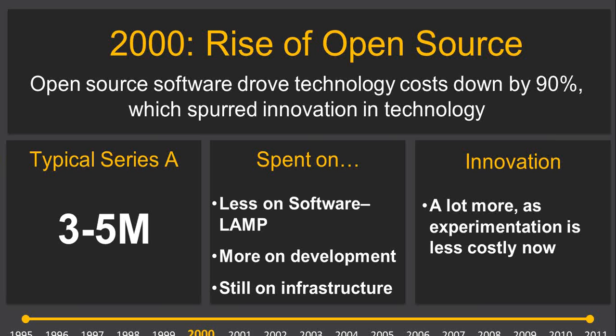So now open source software drove technology costs down by about 90%, or at least the software costs down by 90%. So the only 10% that you could still pay was your, let's say, your Red Hat licenses, your maintenance, and so on. So what happened is that a typical Series A went down to about $3 to $5 million, and it was spent a lot more on open source things like the LAMP stack: Linux, Apache, MySQL, PHP. A lot more was spent on development, and there was a lot more innovation, right?